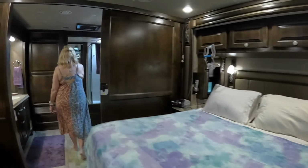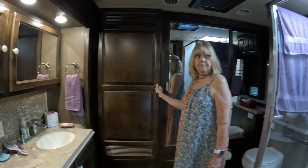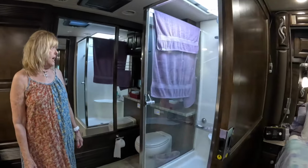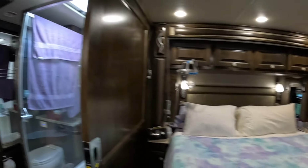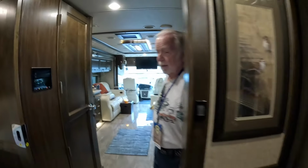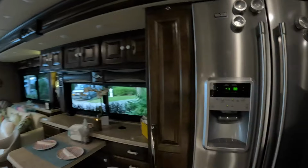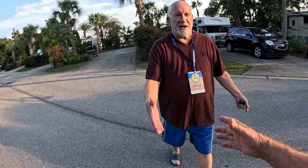And then we have the washer and dryer. Doesn't that make a difference? We were just talking about that. This is such a huge bathroom. Shower. This is great. Awesome. Lots of storage. I feel like I'm doing a review here, but it's gorgeous. We have 4 TVs. We have the one in here. We have the one above the driver, which I don't know who's going to be watching that. Isn't this fun?